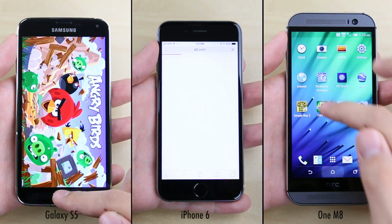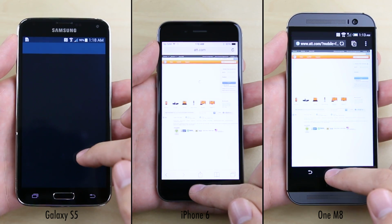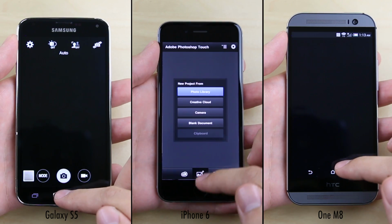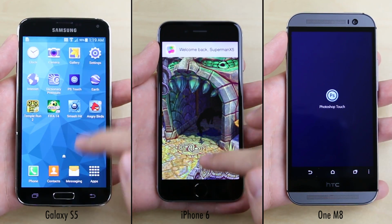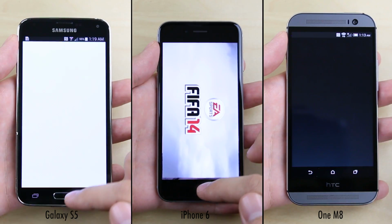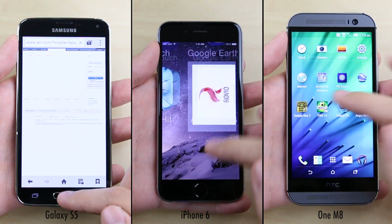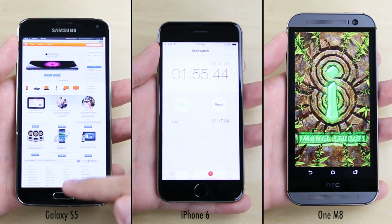The M8 is looking to take advantage of its quick animation times and extra RAM, closing the gap between it and the iPhone 6 and actually catching up heading into Photoshop Touch, only to lose it once again, having to reload the app, whereas the iPhone 6 had it paused and ready to go in the background, which pretty much puts an end to this test as far as the winner is concerned, with the iPhone 6 finishing the speed test with a total time of 1 minute and 55 seconds.